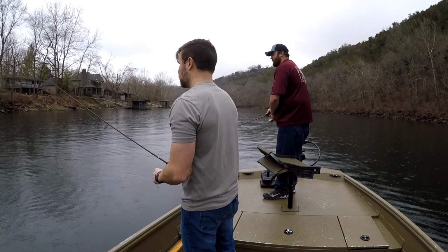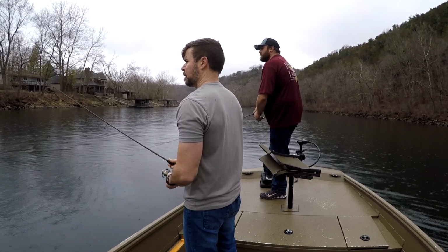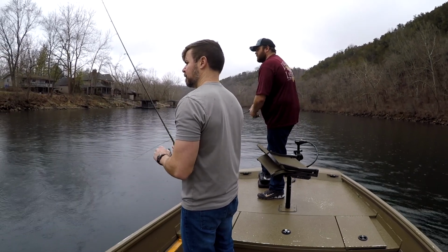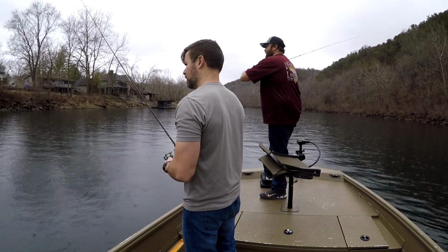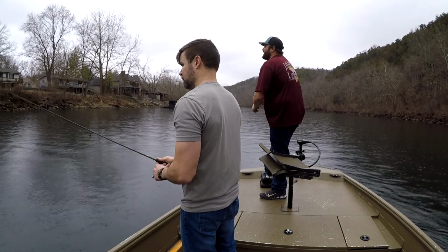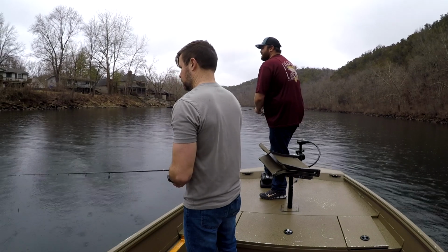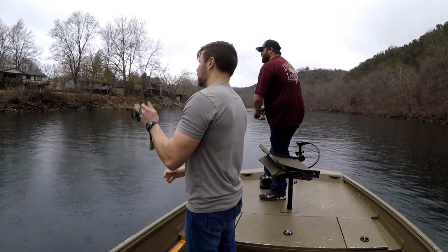That might have been a bite. Oh, there he was right there. He followed it all the way to the boat. I thought it felt like something was nipping at it every time I jigged it. Little guy? Yeah, he was a little guy, but he was trying.